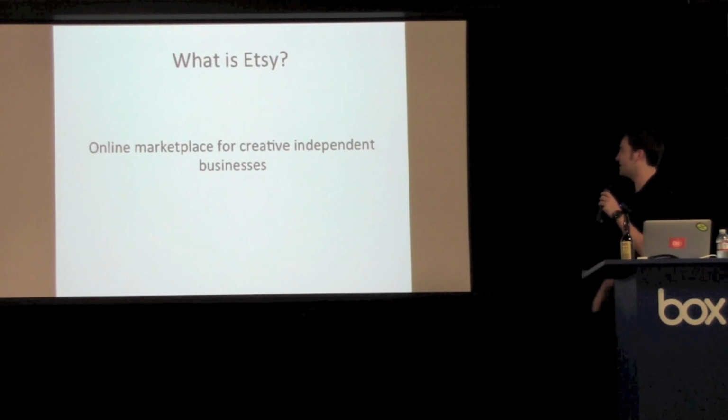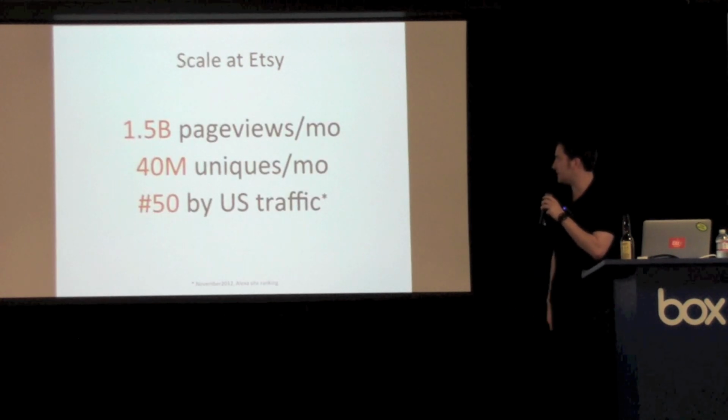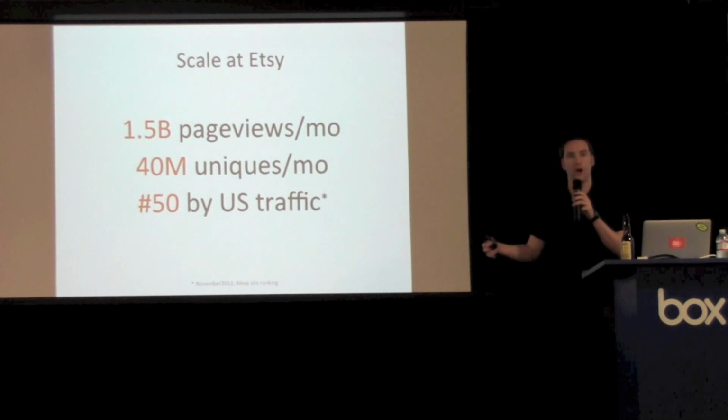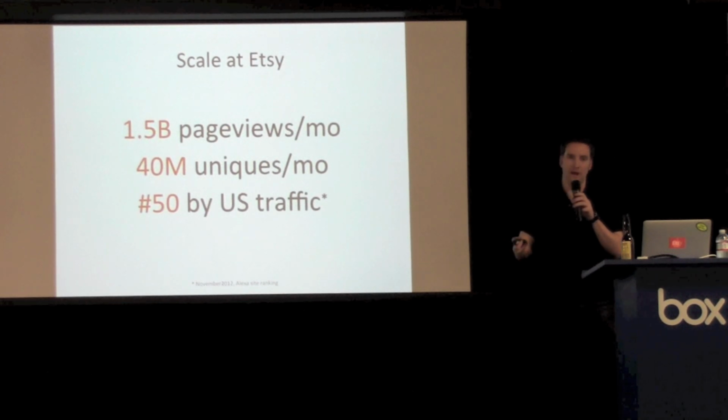What is Etsy? Like I said, creative, independent businesses. What's a little bit more interesting is what the scale of Etsy is. So the things I'm going to talk about today have applied at a scale of this. Lots of the techniques I'll talk about apply at higher scales and at lower scales as well.